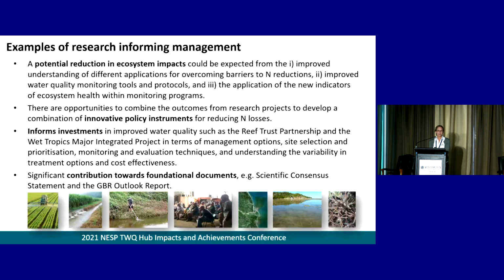There's opportunities to combine some of these outputs, I think. So, for example, the trading scheme work, the work that Nathan's done with wetlands, potentially the insurances together with that, and then just the individual practices into, I guess, a model at a catchment scale, and that's something that needs to be further investigated, I think.